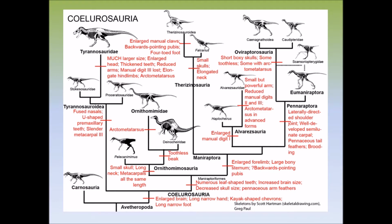So Therizinosaurs, they are a theropod. So they're part of the theropod family, which is the group of meat-eating dinosaurs. And the part of the group of theropods that Therizinosaurs belong to is the Coelurosauria. And so the Coelurosauria, it is very different from the Carnosauria. And so you get towards the Avitheropoda, and then it goes to different branches right here. So the Coelurosauria pretty much actually kind of begins with the Tyrannosaurs. And so the Tyrannosaurs are right here. They're the big meat-eating dinosaurs, and you got your different kind. You got your smaller Tyrannosaurs right here, and then you get towards the big guys right there.